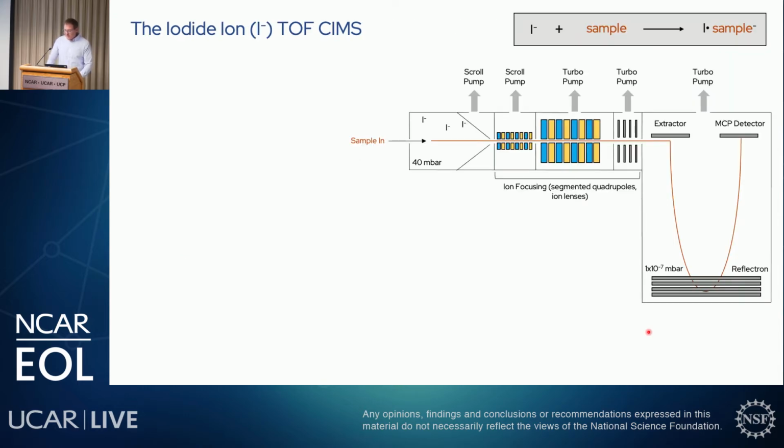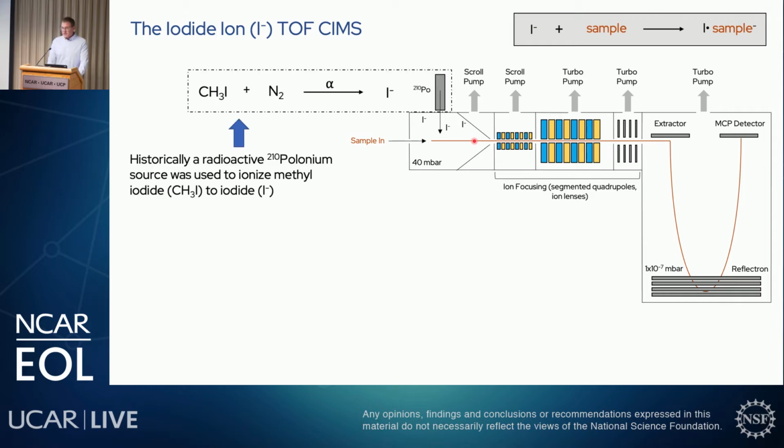So this figure I've shown you already once. This is the iodide SIMS now, and I've simply put that generic equation up at the top again. We have a sample come in, we react it with I- ions, and we do all of the stuff that I just spoke about. We generate I- ions historically with polonium radioactive sources. So this is a process where the polonium-210 emits alpha particles. Those alpha particles collide with methyl iodide, and they produce an I- in the process. And so this is historically how we've done this.